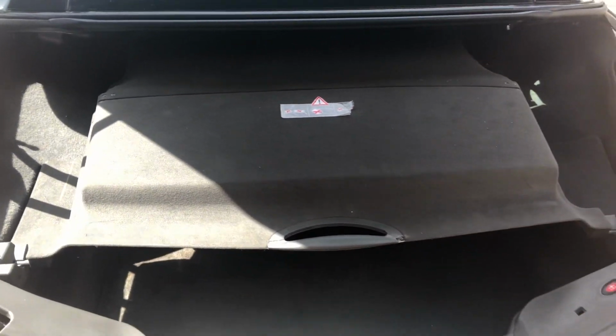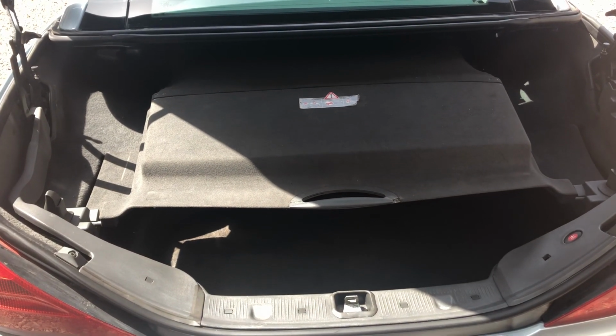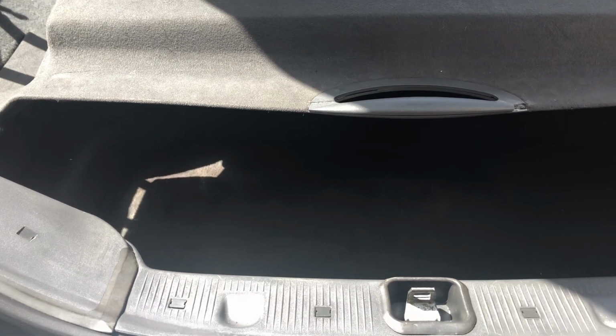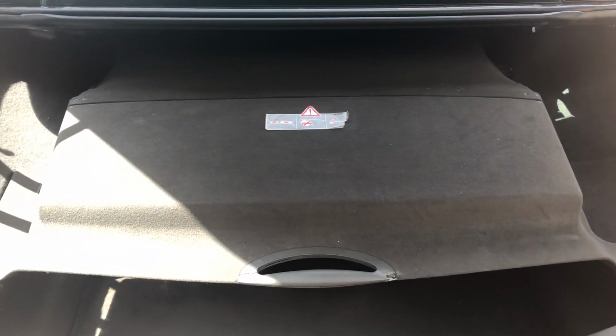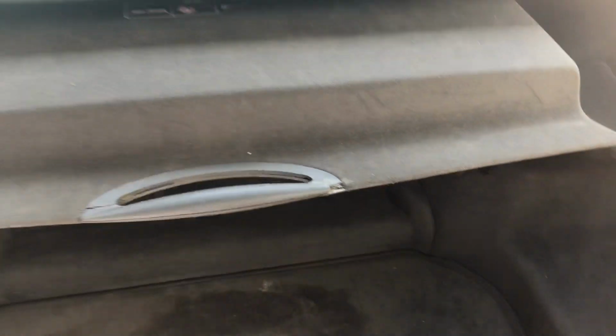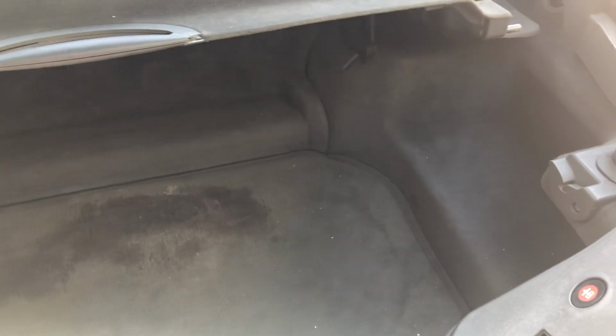The first thing you notice about the boot is you've got this cover that goes over the top, and that's there to make sure that when you put luggage in the boot, in this recess in here, that when you open the hardtop folds on top of this, so your luggage underneath is safe. So I'll just lift this up. I'm not using the handle because the handle's actually got a crack in it and it comes apart, and then you can see the size of the boot. It's okay, it's enough for a weekend away. You won't get golf clubs in there, and you won't get a big suitcase in there either.